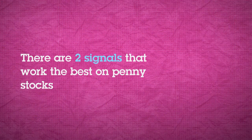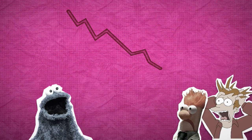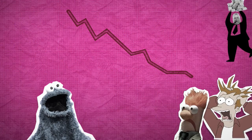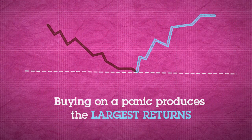Yes. There are 2 signals that work the best on penny stocks. The absolute best time to buy is in the middle of a panic. All it takes is one bad day in the market or a big seller pushing the price down. Buying in a panic produces the largest returns. But on a good company, there might not be a sell-off, and you may never get this chance.